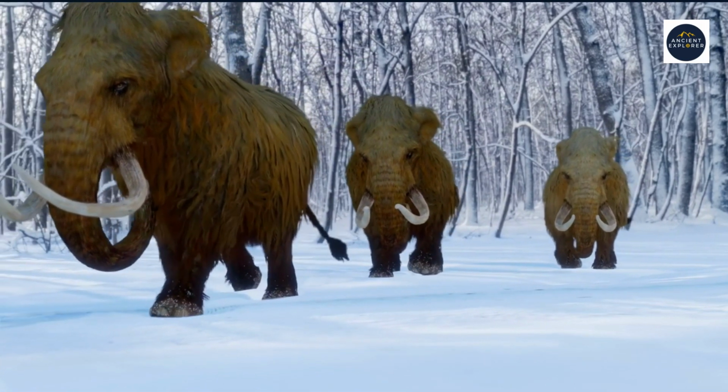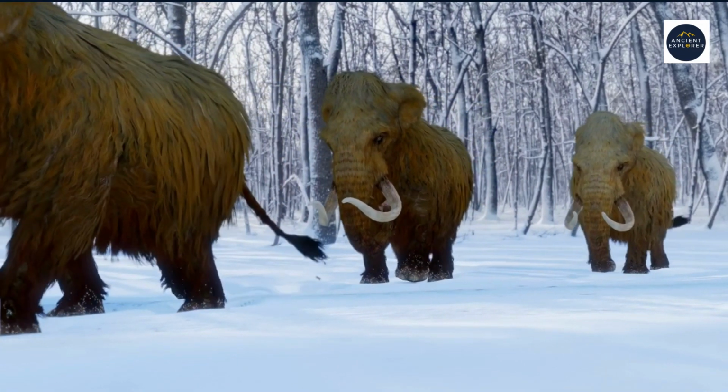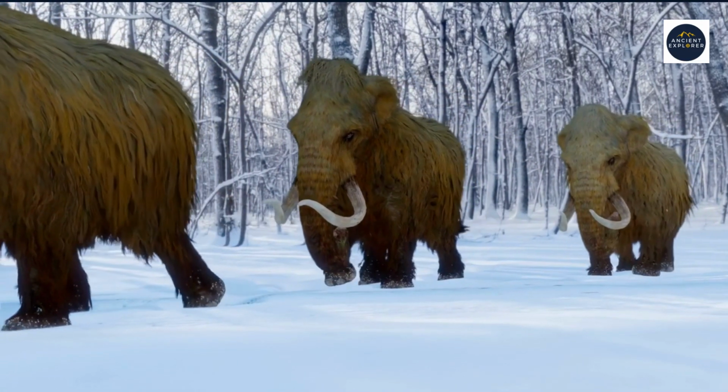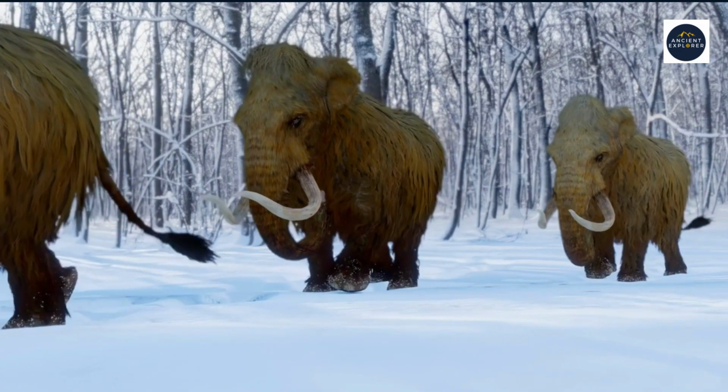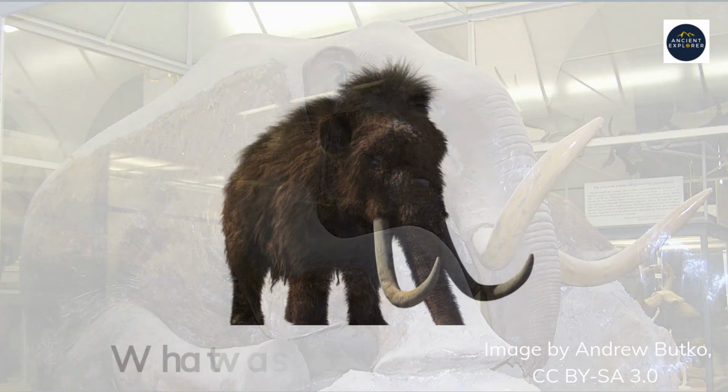The mammal was well adapted to cold climates. Its upper body was covered with long and coarse hair. Meanwhile, its head was also covered with hair, but it was shorter. On the screen you can see a partial mammoth skin. This skin was from remains excavated in 1901. Today the skin is displayed on a model in the Museum of Zoology in St. Petersburg, Russia.